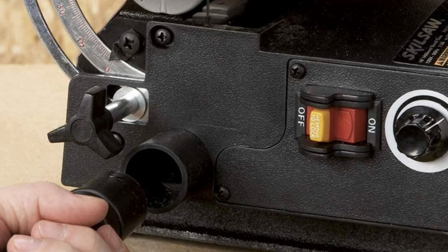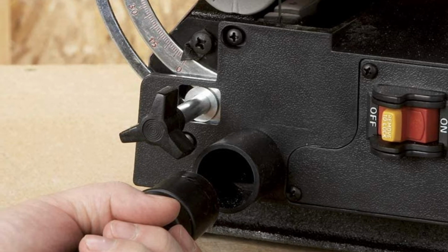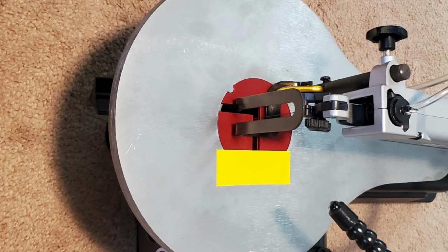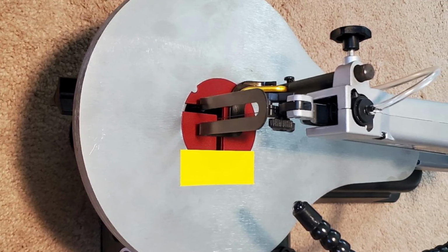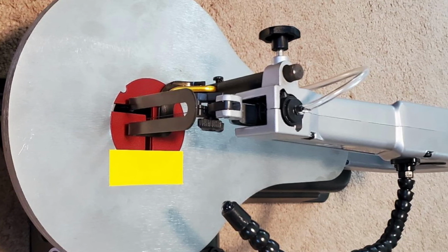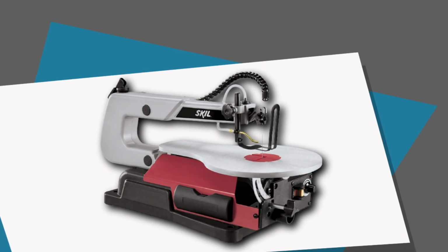The throat cut of 16 inches is average. The 1.2 amp motor and variable speed of 500 to 1700 SPM are both sufficiently respectable. The LED work light is a nice addition at this moderate price point. It's not bargain priced, but it's also not expensive by any means. The tabletop tilts to 45 degrees, but only to the left.